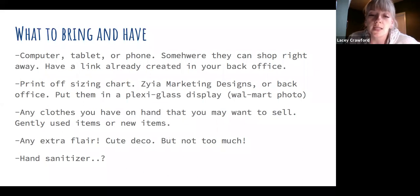When I do an in-person event, I already have an event set up in my back office, and I have that link popped up for them to shop right away. So that way I know there's not going to be a mix up with rewards if there's a hostess. But I would do the same thing for a vendor event, just have a separate link open. That way it's easier to track who orders.